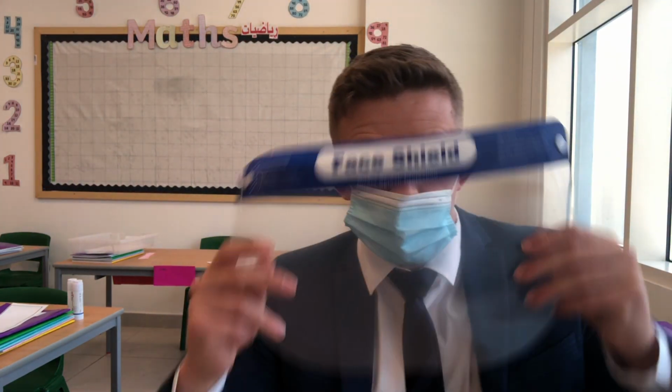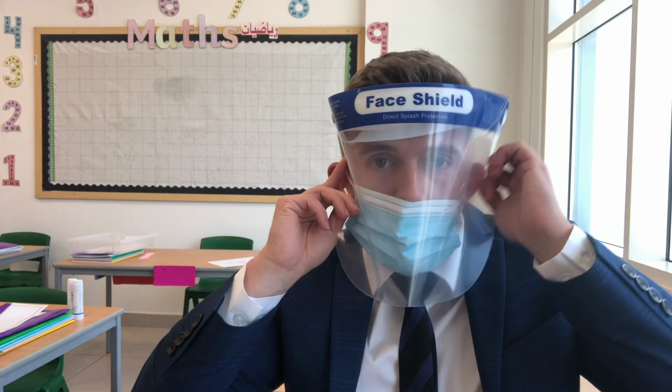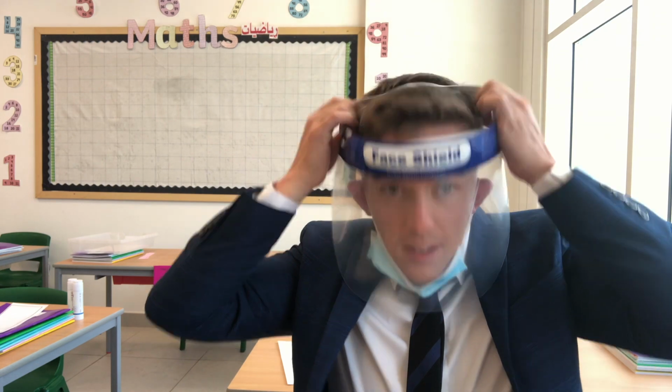I've been given a face visor. Let me get that. So yeah, face visor, so that's this one here. I'll probably customize it at some point when I actually get time. The whole idea is when I'm teaching the class at the front and I'm away from the children, they're able to see me, then I can pull that down, put that on. The reason that's important is so they can actually see my face.